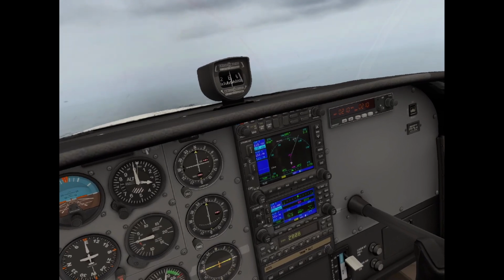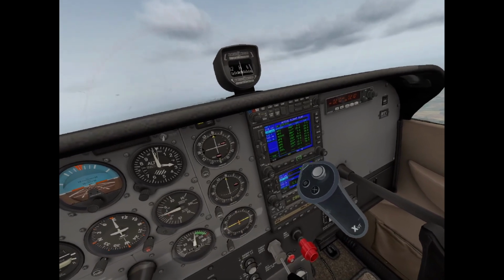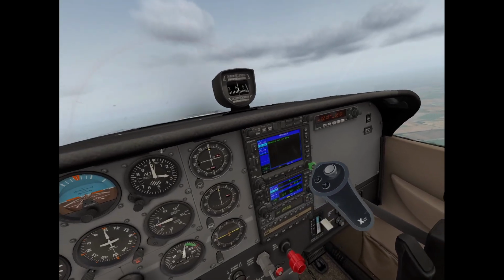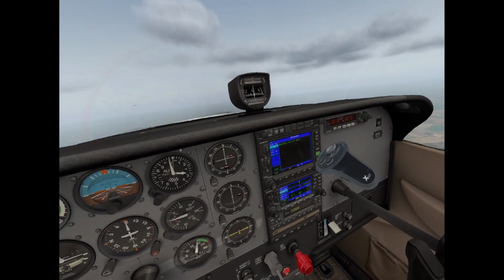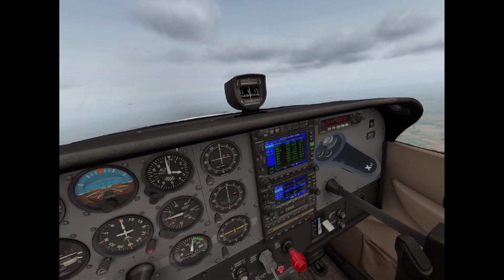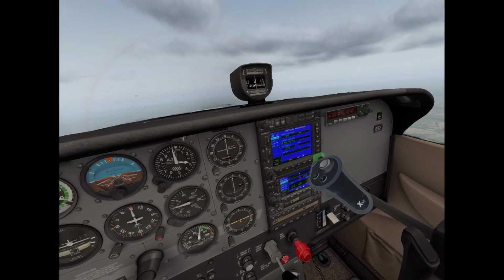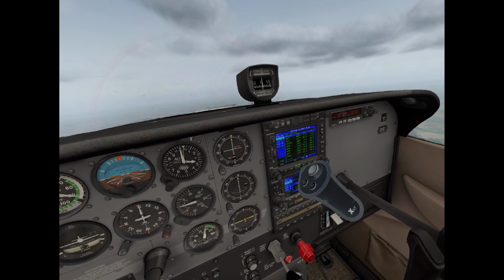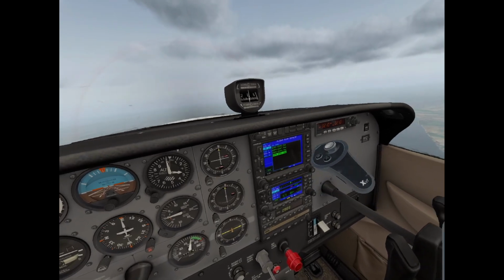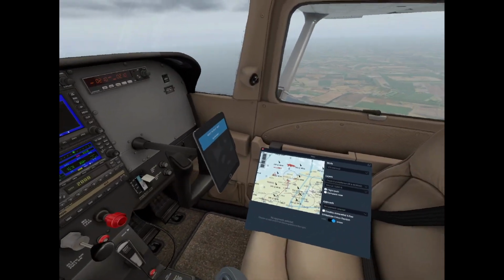What's the message? Nav data is out of date. Okay. Oh no, no, no! I want my display back. Oh crumbs. I can't remember how to get it back now. No, no, no. Okay, a little bit screwed.